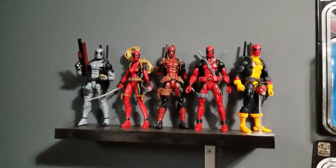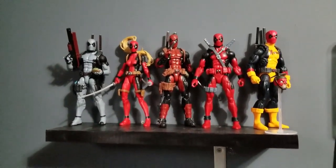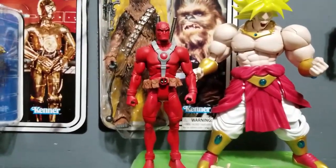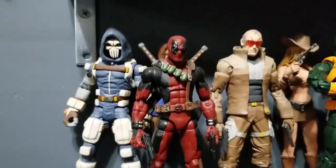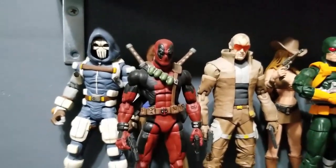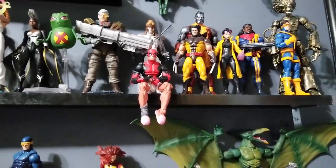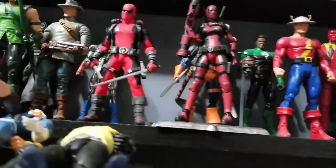Okay, my Deadpool Legends Wave 2 review prompted me to set up a Deadpool shelf. So here's that. There's a custom DC Universe Classics Deadpool I never finished. There's a custom Agent X and Deadpool I did a long time ago. Here's the amazing Yamaguchi Deadpool. Here's the new Deadpool for my X-Men shelf. Deadpool and a Lady Deadpool down on my DC shelf.